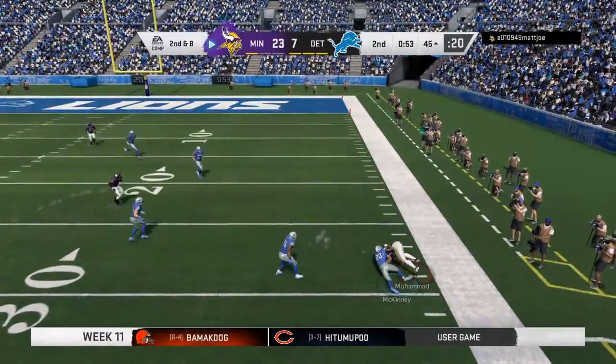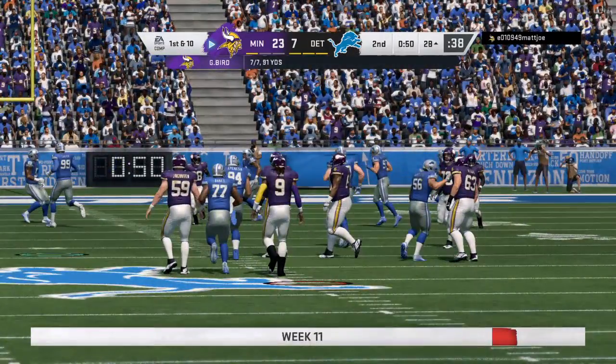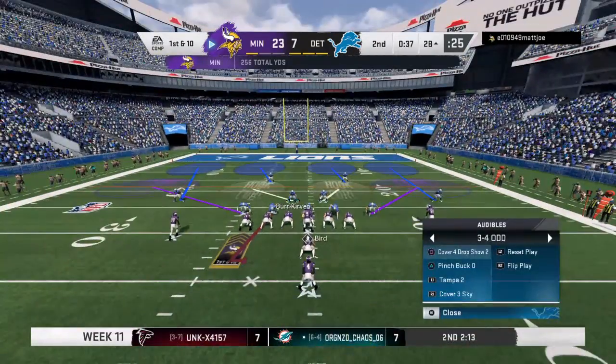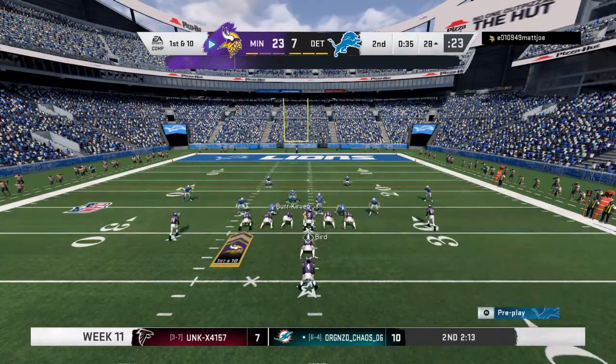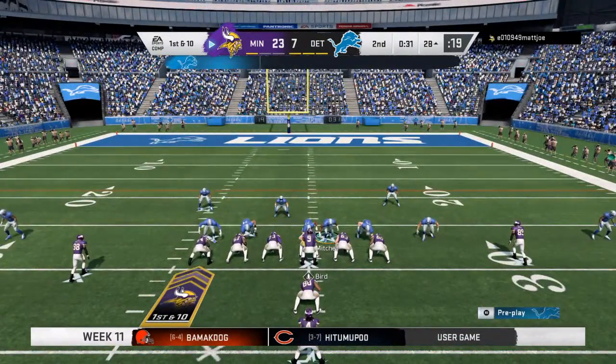Throwing right, and that's complete. And he's taken down inside the 30. 17 yards, first down, Vikings.